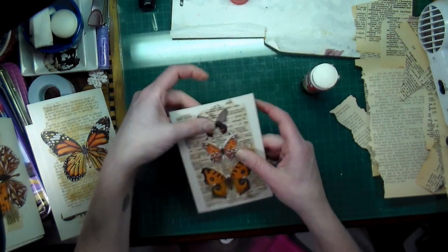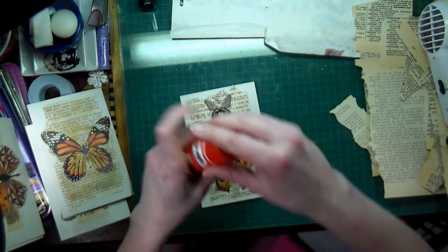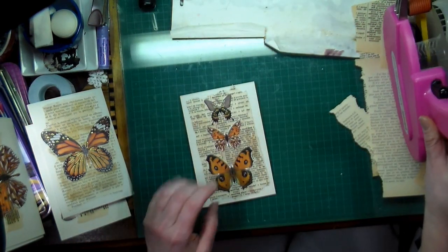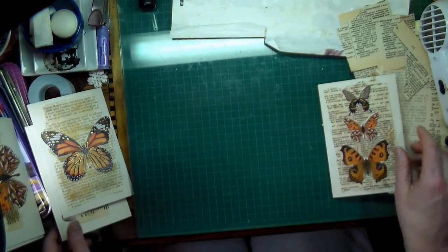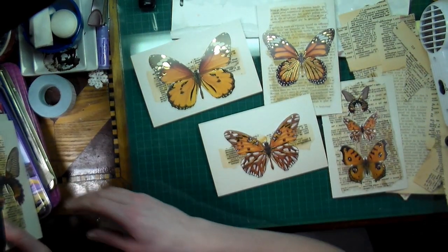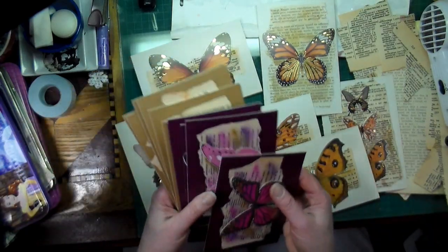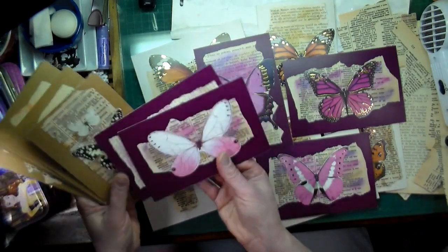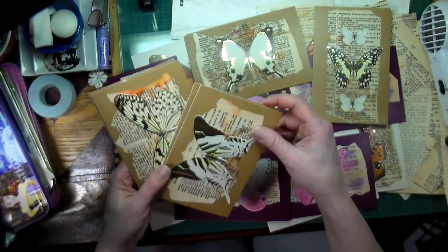And here we go. So we've made quite a few. I hope you stayed around and played with me alongside and crafted and just had fun. Let me know what you did if you did craft alongside. So there's 6 of this one and 5 of the pink, and then 6 of the white ones.